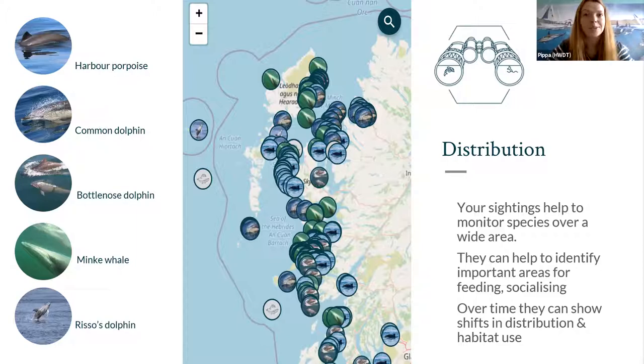So with eyes on the water, we're getting a really good picture of what's going on across a much wider geographical area than we could cover, say, on our research vessel alone. The other thing is that it shows us the habitat use as well, because you can then start to look at those areas and the depth of the seabed and the food that's in that area. So we get a much better understanding of why the animals are here and what's important for them, which then allows better protection and conservation measures.